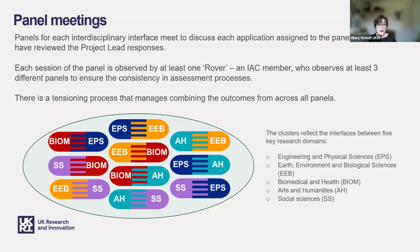Each session of the panel is observed by at least one external rover. These are also members of the Trained Interdisciplinary Assessment College, and they will be familiar with the scheme objectives and with the assessment process, and will be able to flag whether there are inconsistencies in how the panels they observe have applied the assessment criteria.